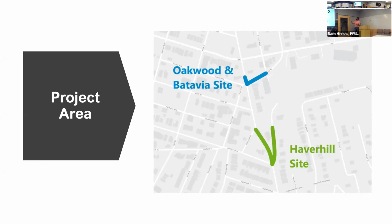One of them is on Haverhill Street, and extends the intersection of Haverhill and Oakwood Street. And the other is at the intersection of Oakwood Street and Batavia Street. And we'll get into why these two sites are important and how they relate to each other.